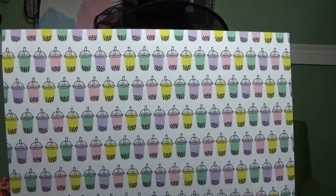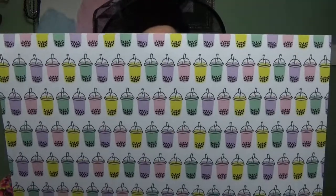And then another awesome find at the Canadian Dollar Tree. And they do this every so often, I believe. They have scrapbooking paper, and they had some really cute designs. This one's from Amy Tangerine, and it looks like Frappuccinos. Hopefully you guys can see. Really, really cute, like pastel colors. So I got that one.